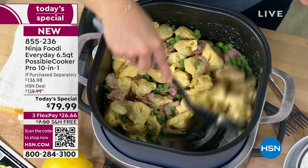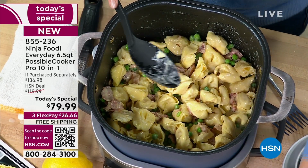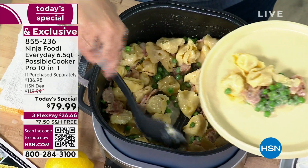Look at how nothing is sticking to the pot. So it's true one-pot cooking. Now, if I had brought this to a potluck or something, I would then switch this function to keep warm, so that way everybody would get a hot plate. But let me just plate this for you.